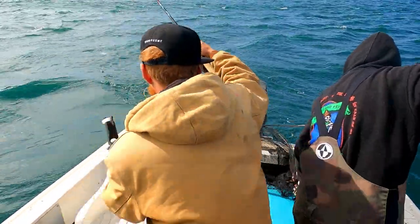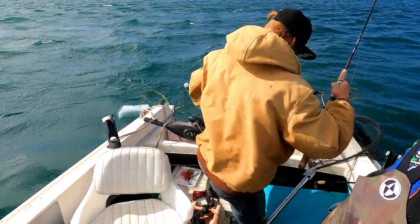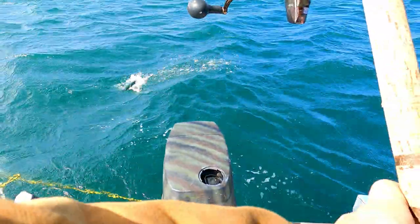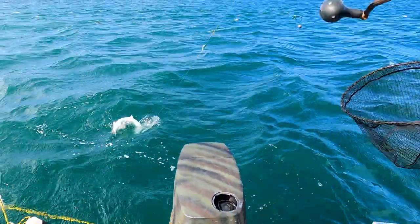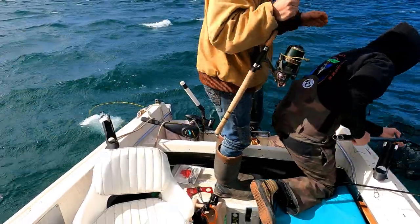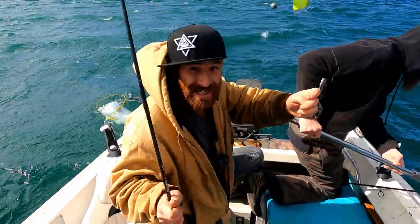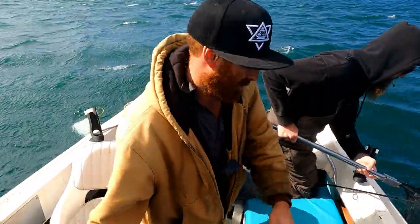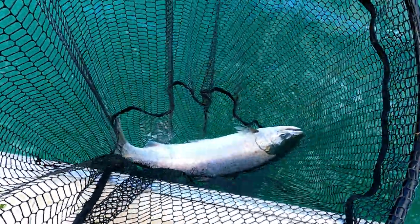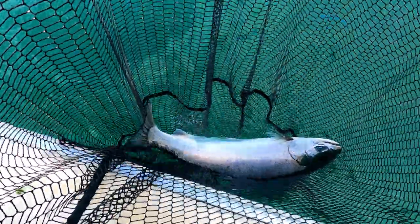Okay, here's the net. So let's avoid this rope right here. Trying to just net them quick and clean, Jbal. And bring it alongside. Let's see if it has an intact fin. The hook just popped out nice and quick and easy like that. He's got a fin. Look at that beautiful, beautiful fish right there. That's a wild fish, and we're gonna have to let that one go. It's got a full fin right there, if you can see.